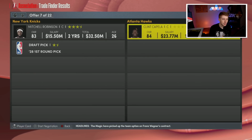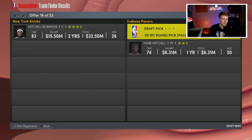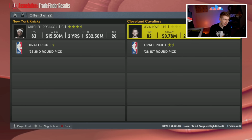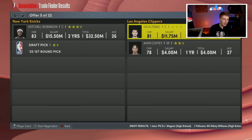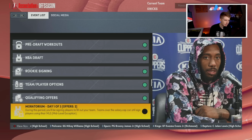Kenny Chandler in a first-round pick. Caleb Love in a first from the Utah Jazz. Brandon Clark on not that cheap of a contract. Aaron Gordon, first-round pick. Christian Wood, D'Angelo Russell. Okay. I'm going to do this trade with the Grizzlies where I got a first round pick in Kenny Chandler. So I'll do that trade.